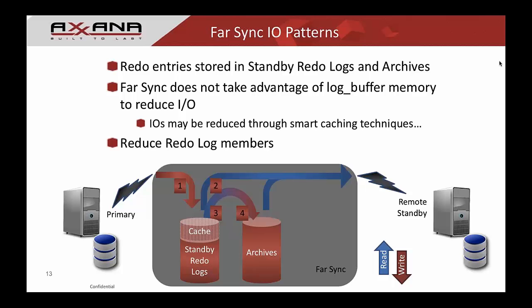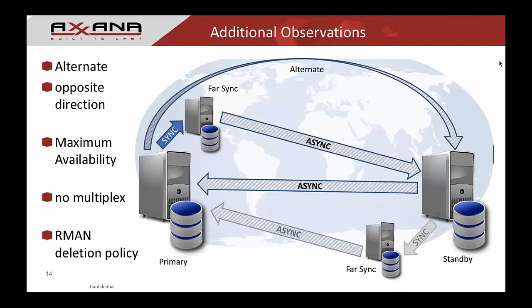Another important thing, because of this I/O, is that we use just one member for the standby redo log files. There is no need for more than one file for these standby redo log files, because we will always have the regular redo. This is also Oracle's recommendation, and it will reduce the I/O just a little bit. Moving to the next slide, we will speak about some other observations and setup that we used.